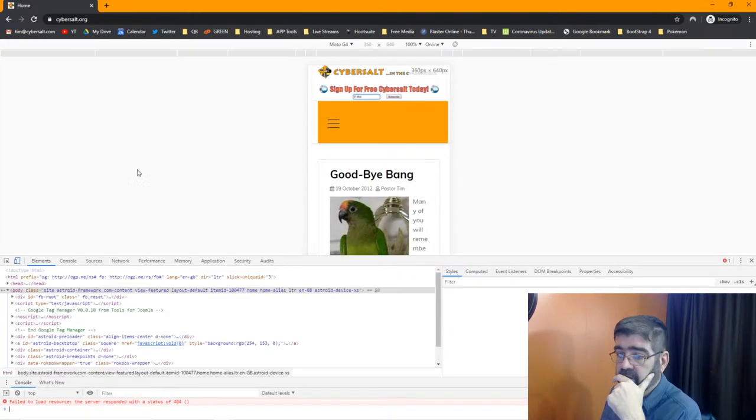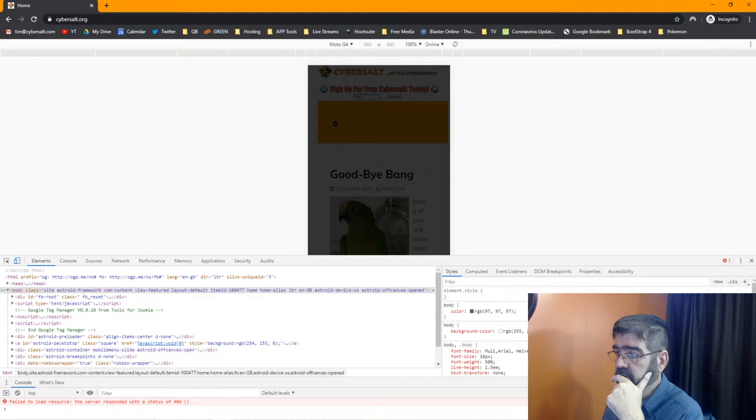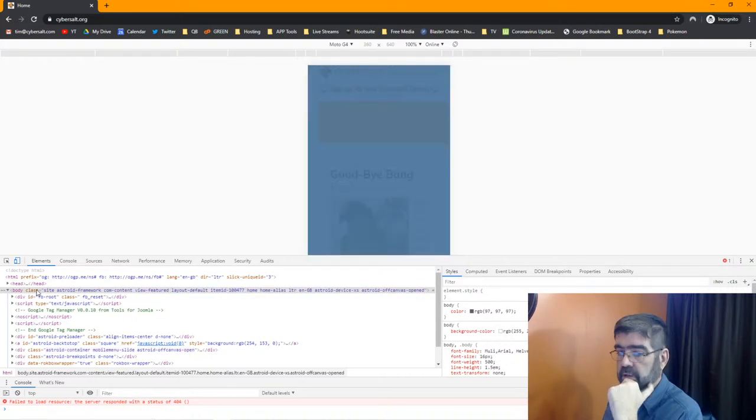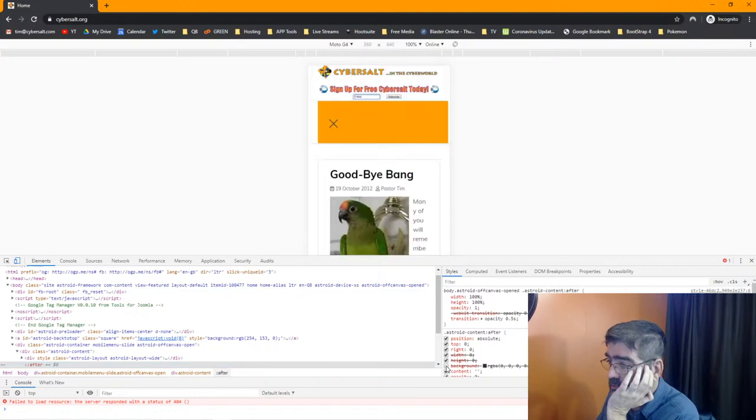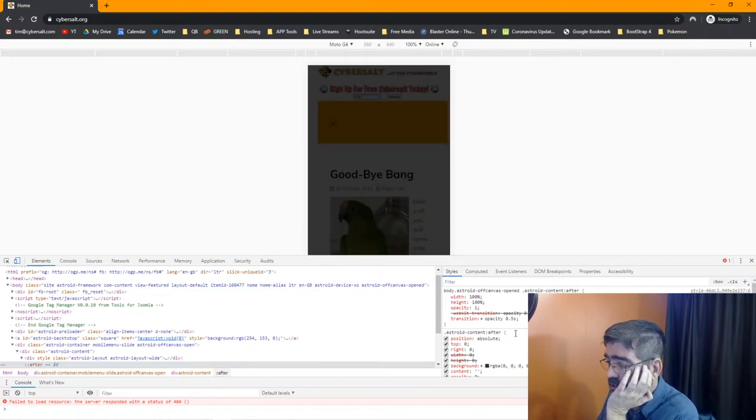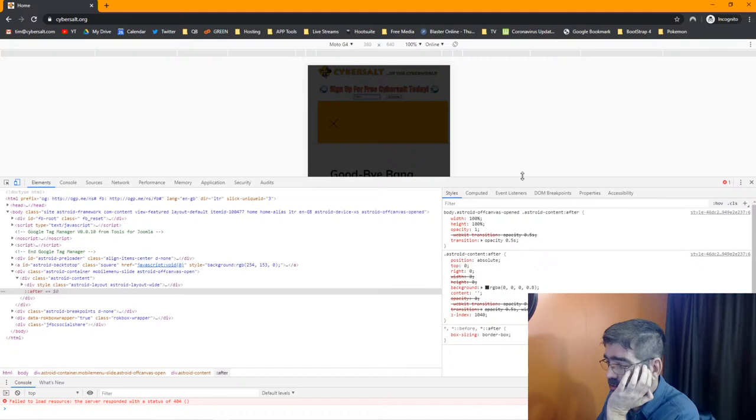F12 for element inspector. Click the menu. Now we can go and we can inspect asteroid content. Asteroid content. Okay, here's what we've got here.